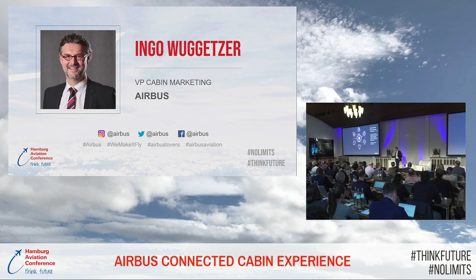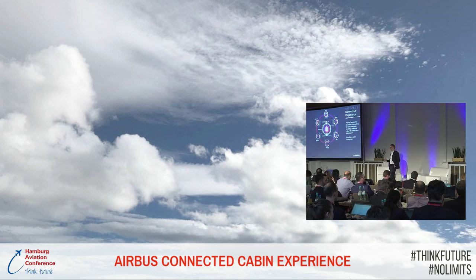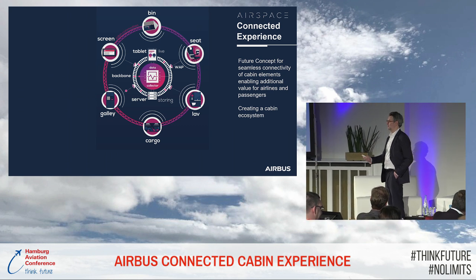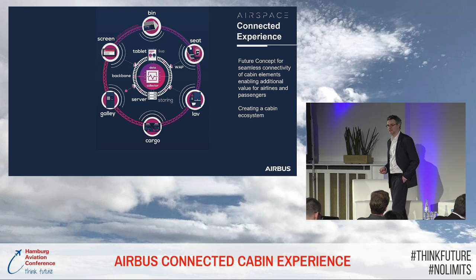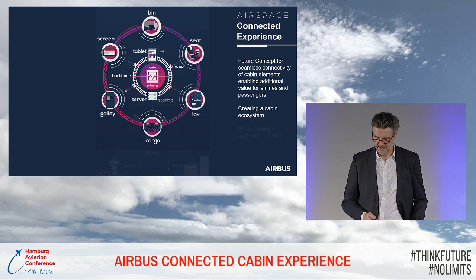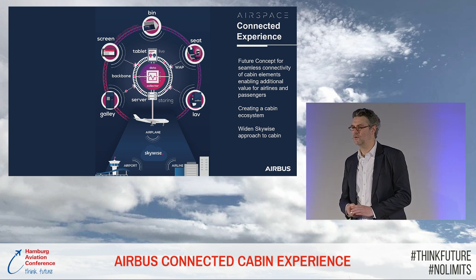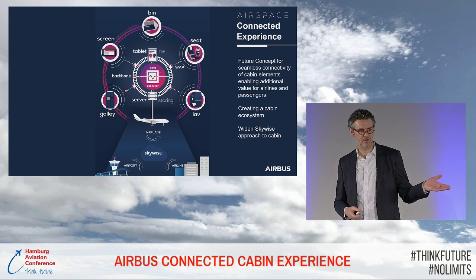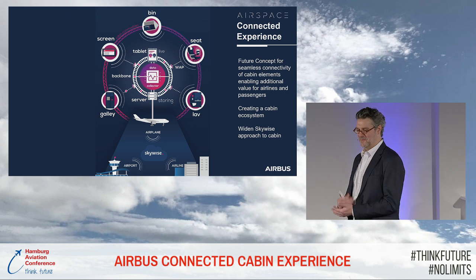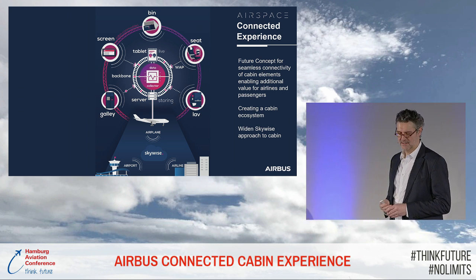So summarizing the connected experience, it's really about connected smart elements in a standard backbone and enabling, via the data that we collect, future personalized services for the airline and for the passenger. And for us, it is simply a widening of the approach that we already have in place from Skywise. And maybe you heard about Skywise, at least you found a nice label from Skywise here. This is about the aircraft level. And we do exactly the same thing on an aircraft level.